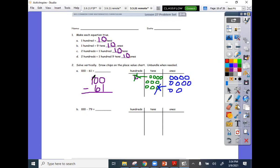Now let's look at what we did. I crossed out my 100. It's gone. I made my 0 tens into 1, 2, 3, 4, 5, 6, 7, 8, 9. And I also have my 10 ones. Now let's subtract. I can subtract now. 10 minus 1, of course, is 9. 9 minus 6: 1, 2, 3, 4, 5, 6. Leaves me with 3. And the answer is 39.